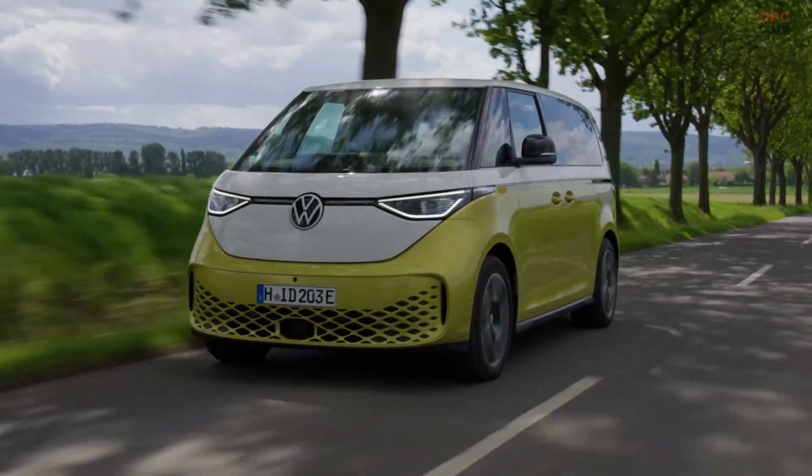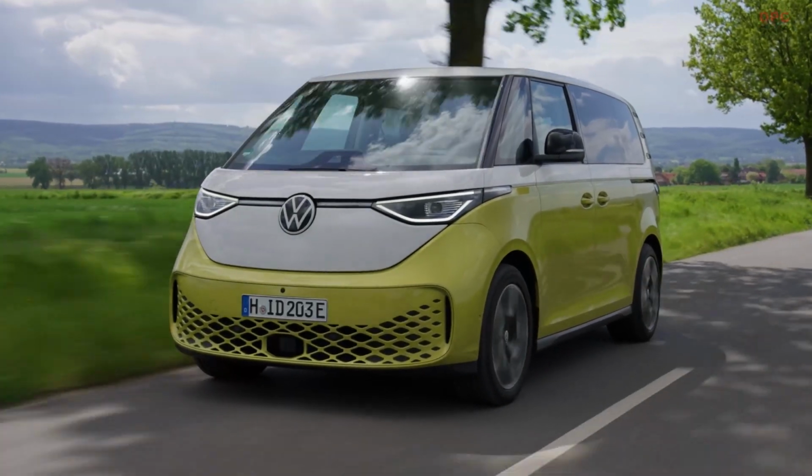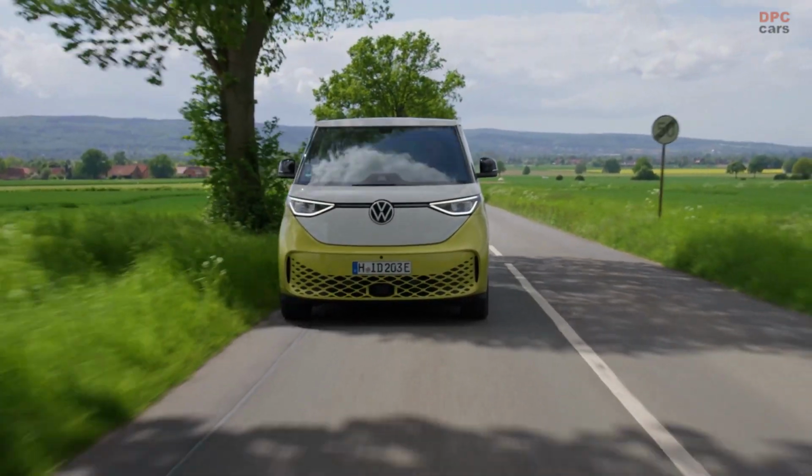The tight overhangs of the aerodynamic body correspond visually with the agile drive characteristics. The 201 horsepower electric motor makes its maximum torque of 229 pound-foot immediately available.